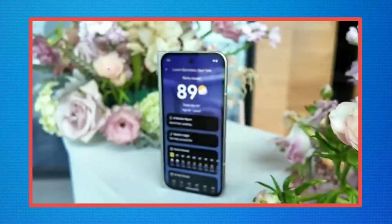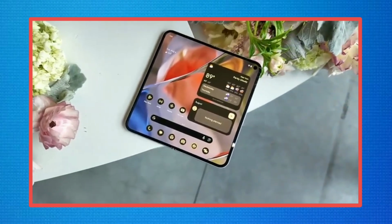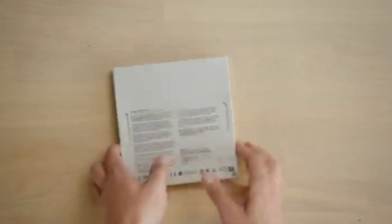Have you ever wondered what it's like to use a foldable phone that redefines everything you thought you knew about foldables? I've spent over 2 weeks with the Google Pixel 9 Pro Fold, and let me tell you, this phone has completely changed my perspective on what a foldable can be.